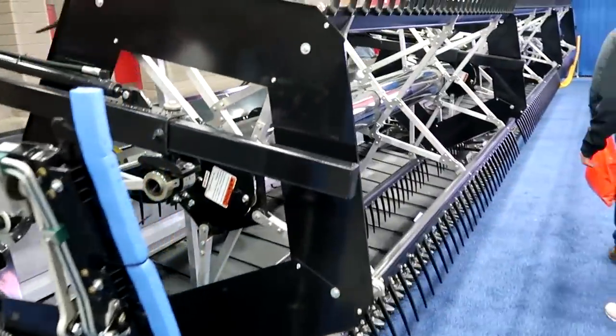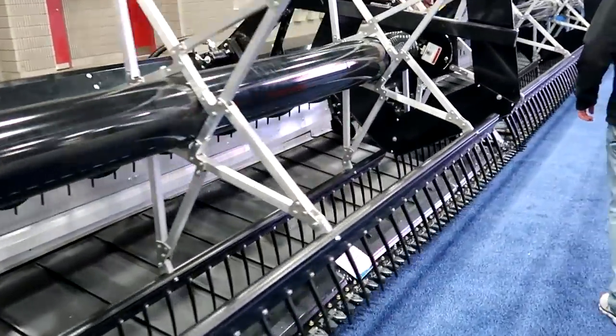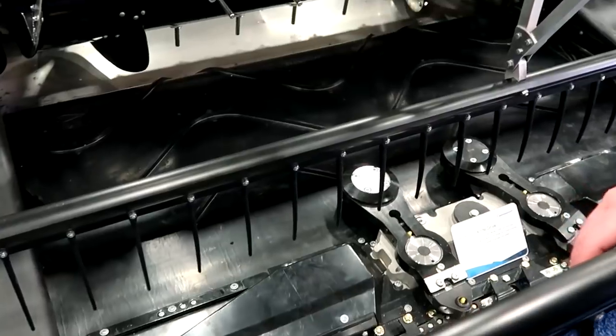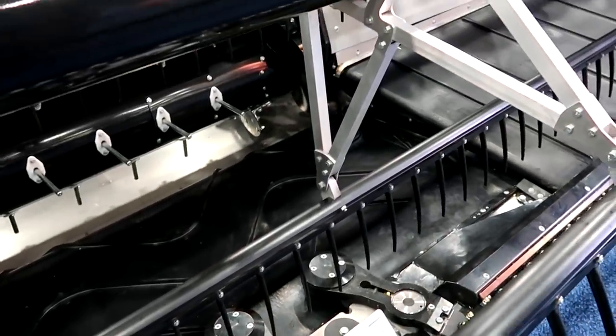Geringhoff now has a platform head that I have not seen yet. That's different. Center drive? Yeah.